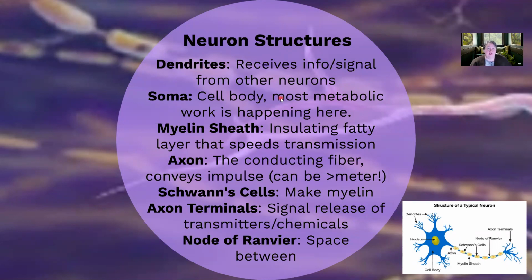Soma, or cell body, which we went through in basic cell structure, has most of the metabolic work going on there. So that's the cell body. The myelin sheath is an insulating fatty layer that helps speed transmission of signals from neuron to neuron. Within that one neuron, the myelin sheath is going to help the signal go faster. Axons are the conducting fibers that convey an impulse, and they can actually be greater than 1 meter long, which is pretty neat.